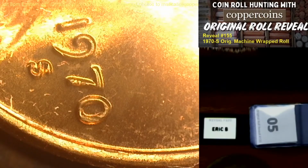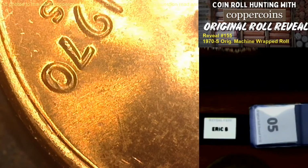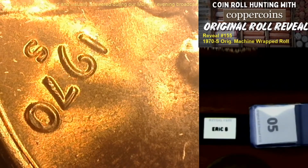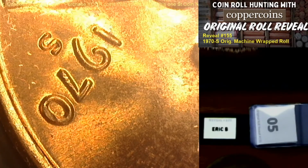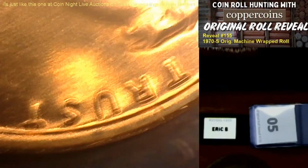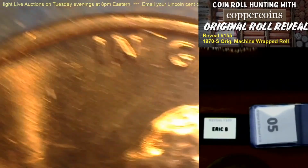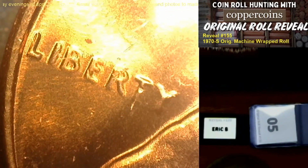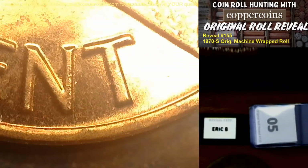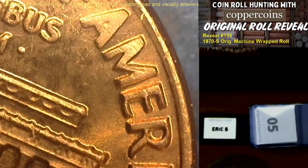That right there is machine doubling for you. You see how your doubling doesn't really add anything to the overall feature of the 7 and the 0? You got a little flattening on the 0, kind of not really helping that out. But the other part I want to point out to you is that the 9 and the 7 have a little bit of doubling on the top, as does the mint mark. That's not going to happen. Mint marks are added to the die long after the actual features of the design are placed into the die. So the die is finished, put in storage, and then pulled back out and punched with the mint mark.